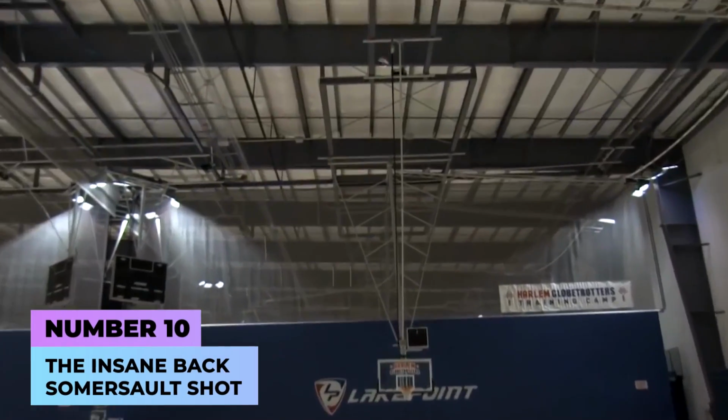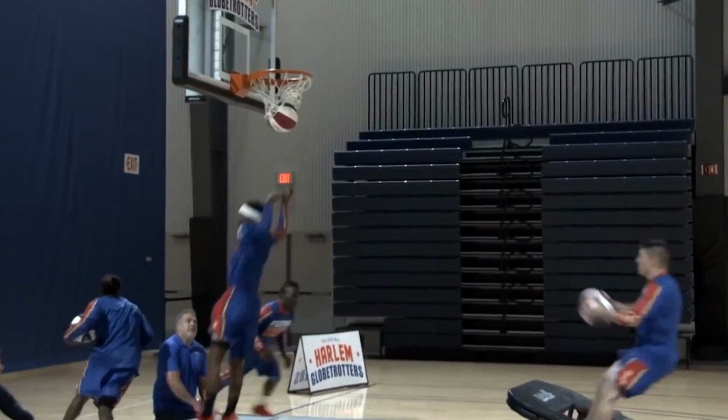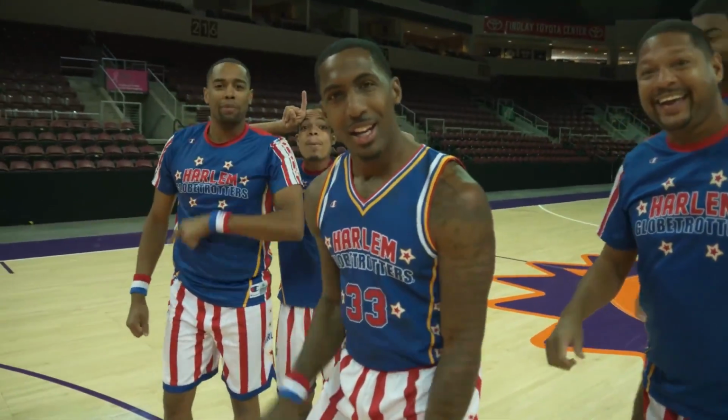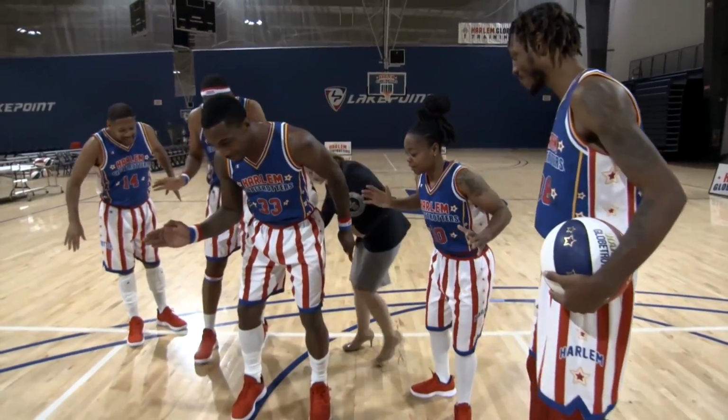Now at number 10, the insane back somersault shot. Mixing gymnastics and basketball have always been a recipe for spectacular. The Harlem Globetrotters' Bull Bullard provided the perfect example of this with his Guinness World Record award-winning trick shot. This insane dunk holds the record for the farthest back somersault shot ever recorded.